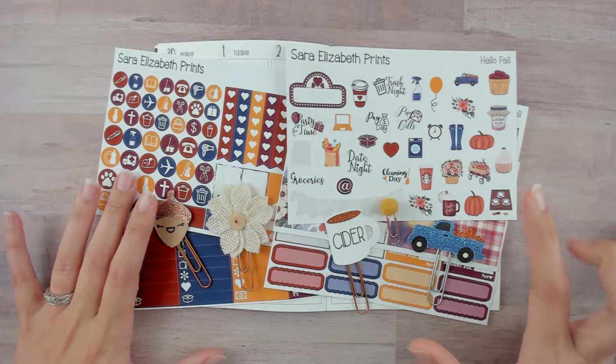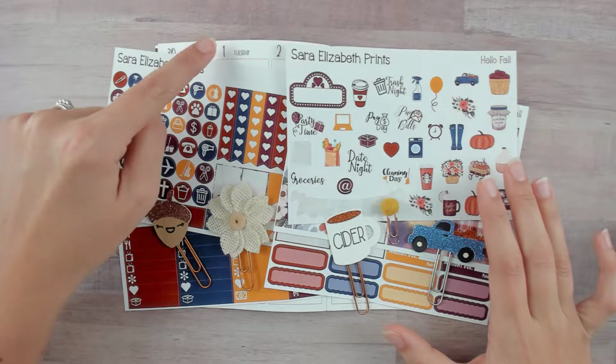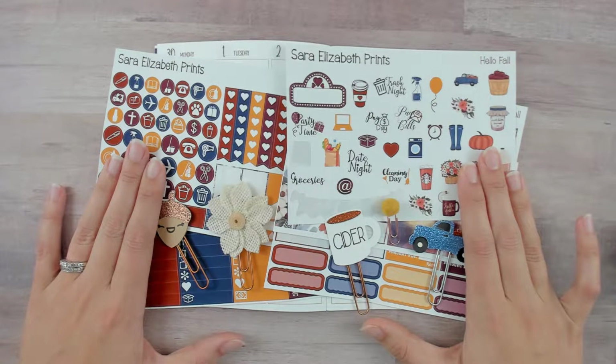We're in my B6TN from the 1407 planners. That's where I got my inserts. The date dots are from Planner Love SP, and then I'm using leftovers from the Hello Fall kit from Saraelizabethprints.